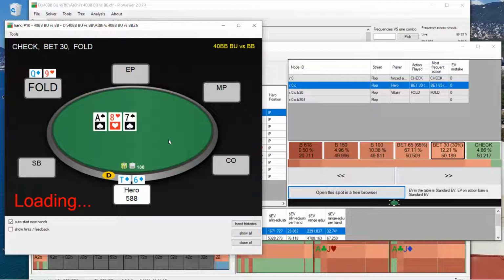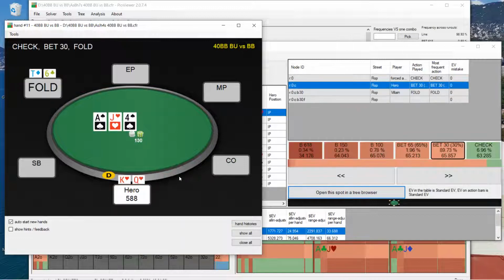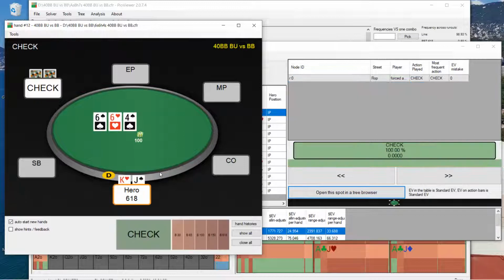And it's an 8-7 board, so there is sizing up on that board. Yeah, it's wet. Yeah, with that, there's a high card. Go, go. Sometimes, so that was a good example of why it went betting big and went betting small.